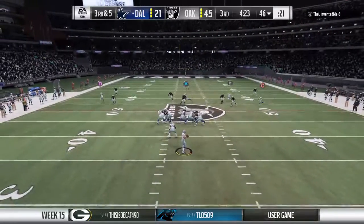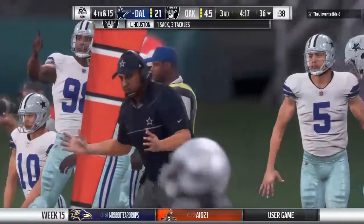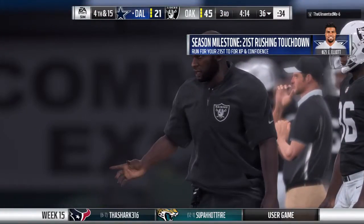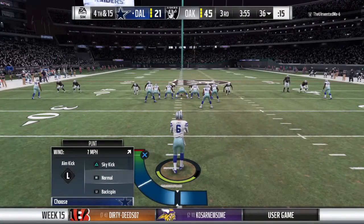Now Prescott. Nowhere to escape, and he goes down. Lamarr Houston, he's the one to get him, and that's sack number 7 for him on the year. Out now comes the Cowboys punter. And surprisingly, this is the first punt of the game for either team.